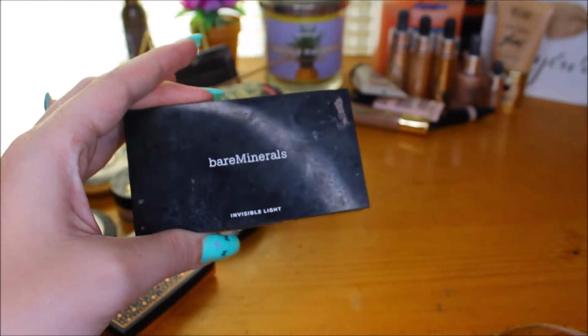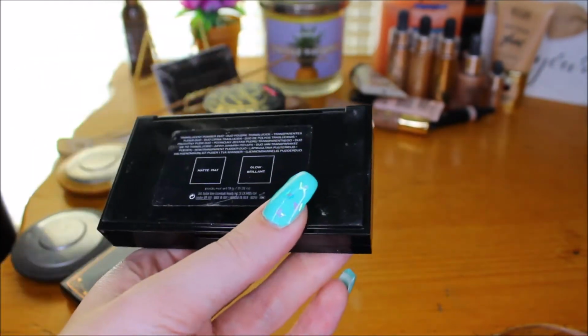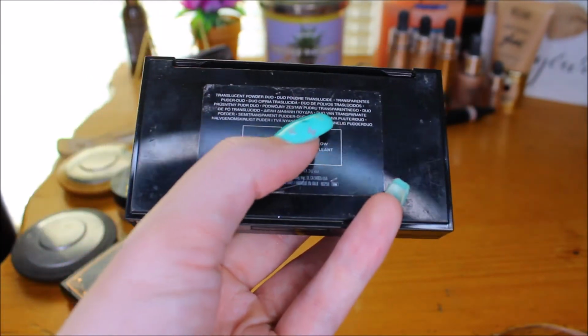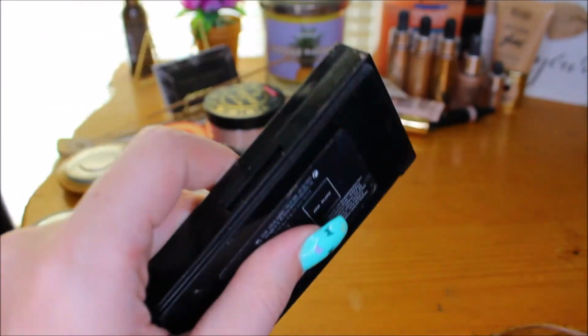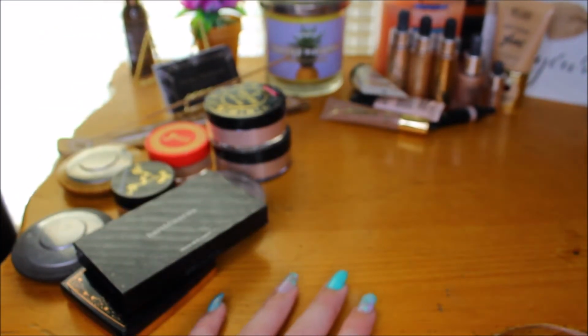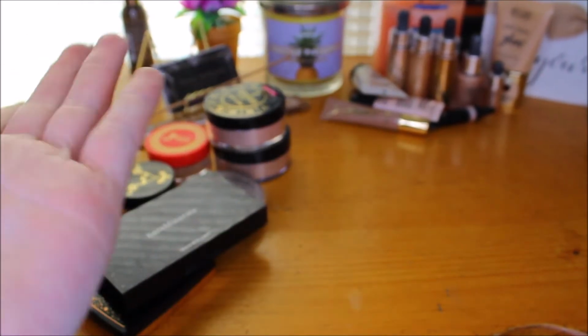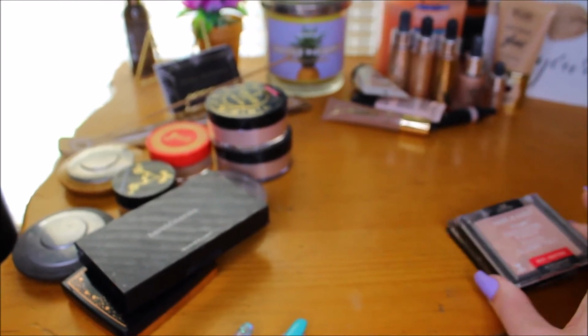Because again, I feel like getting something like this, I needed to be a little bit more educated in what this product truly was. I mean, it's a translucent powder duo, but I don't know. I feel like I didn't fully have the knowledge to be doing something like this. Whereas now I feel a little bit more confident in trying to use this product versus how it was 3 years ago. I don't know if that makes sense, but I feel like other people can relate.